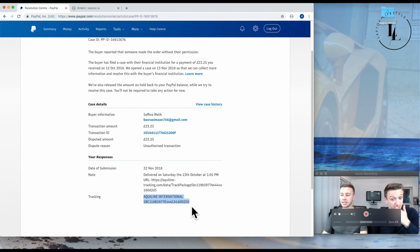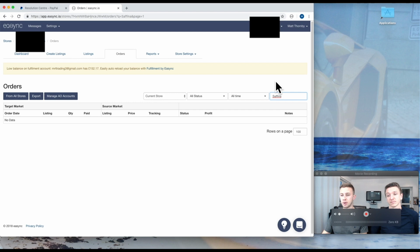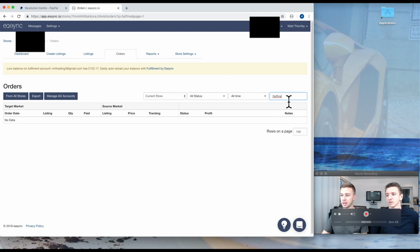So how did I get this information? If I'm in a case, I have access to the buyer's name, so I'm just going to highlight this and go into orders on my eSync account. This is the quickest way of finding the tracking details. I go over to my search tab, type in the name. They haven't come up. Let's have a look. Is the email got to be put in, or I'll try this. I usually just do the surname. Try the surname as well. Are you on the right eSync account? Yeah.